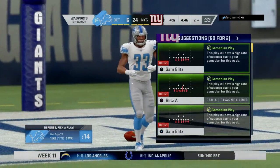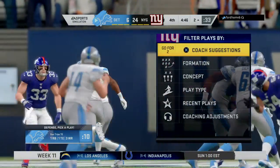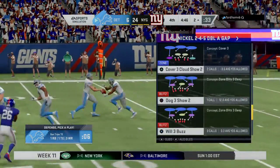And the Lions are able to cut into this lead. So they will get on the scoreboard here. Give them credit for that. Too little, too late, but no 0.